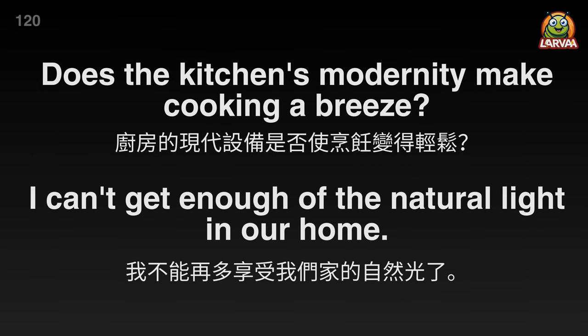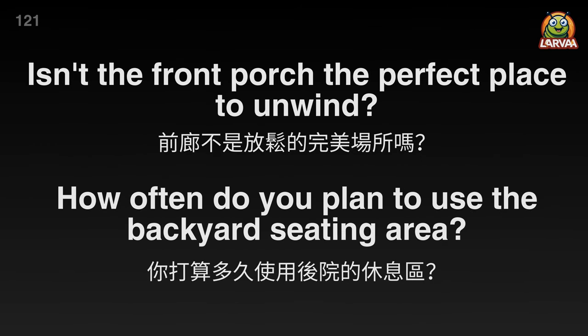I can't get enough of the natural light in our home. Isn't the front porch the perfect place to unwind?